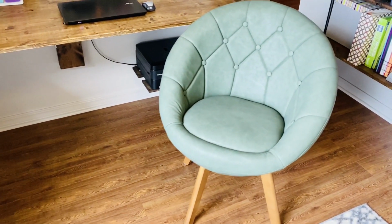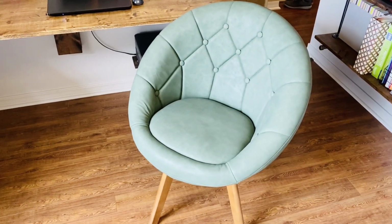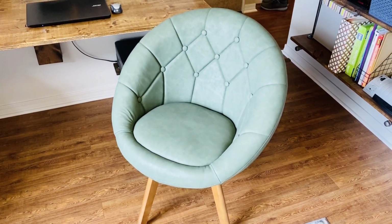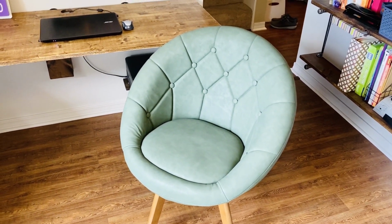This chair is one of my favorite things in the room. I got it on Amazon. It's small, it swivels, and it's pretty comfortable. I love it for this space.